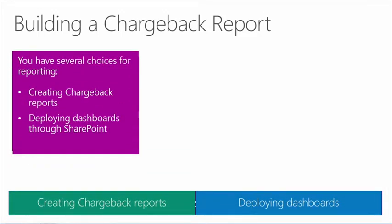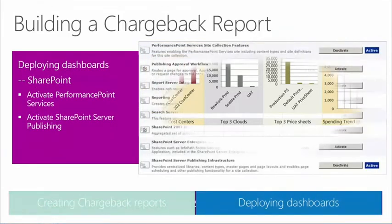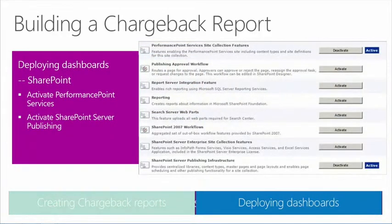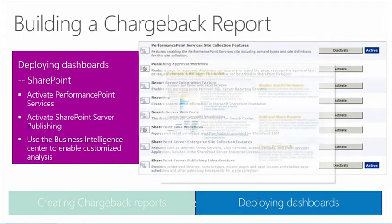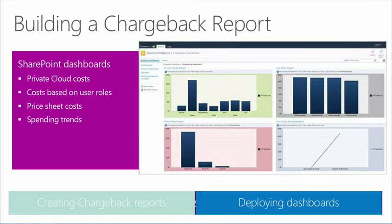Okay. You then have several choices for the reporting mechanism, which we'll see here in one view that we'll look at in a little bit more detail in Excel, or we even have these in SharePoint, in which you'll need to make sure that you're using PerformancePoint to go in and access the PerformancePoint services as well as the SharePoint server publishing to ensure that we can publish this information appropriately. And that will enable us to provide a real-time experience for our customers, or for your customers within your environment, I should say, excuse me.